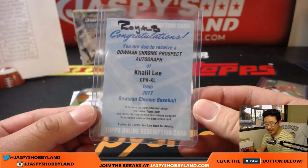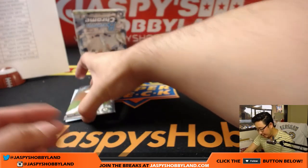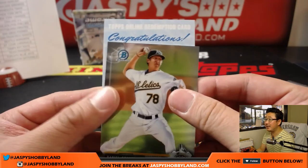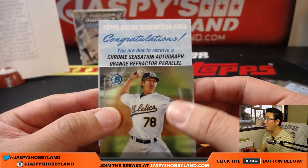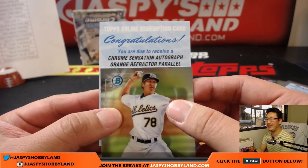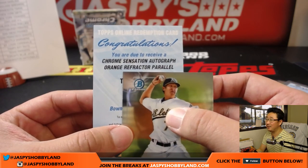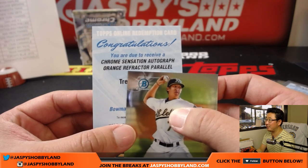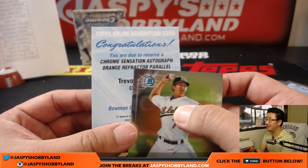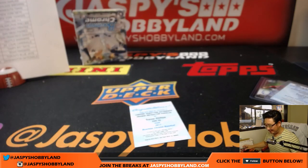So Royals with that one. That'll go to Jimmy. Jimmy W with that one. And behind Daniel Gossett is Chrome Sensation autograph, orange refractor parallel. I think those are out of 25, right? Tuki Toussaint. Trevor Story? Trevor Clifton. Not Trevor Story.